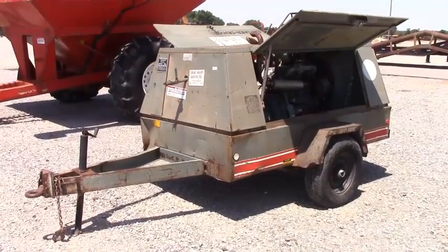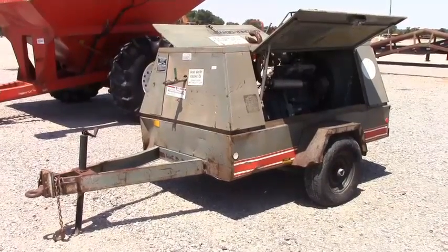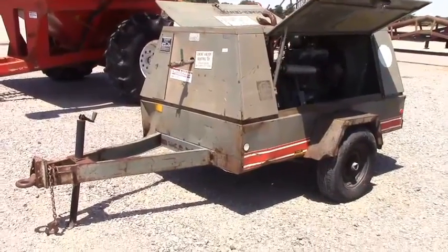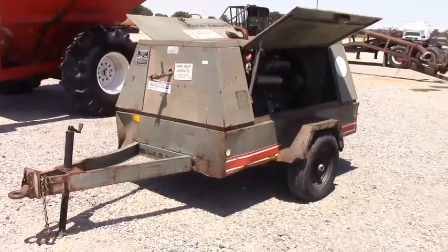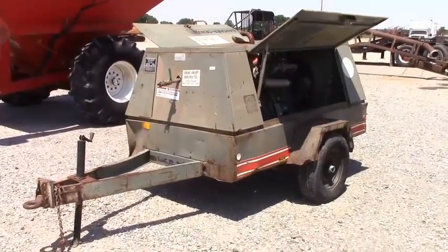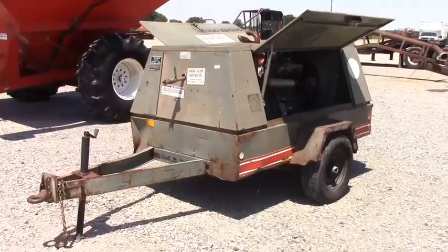If you have any questions, please don't hesitate to contact us before the auction. Please look at our other items. We've got dozens of other pieces of heavy and farm machinery on auction time, as well as our upcoming live auction June 8th and 9th. It'll be our regularly held bi-monthly two-day auction here at our permanent facility in Wynne, Arkansas.